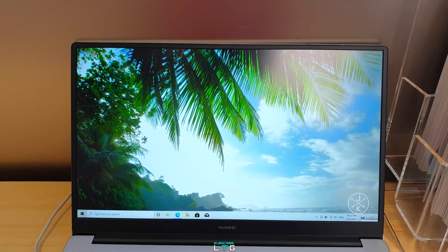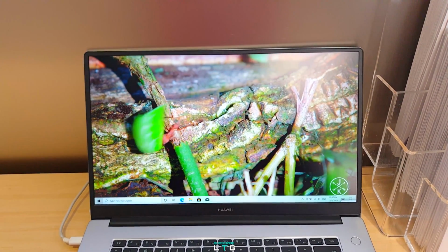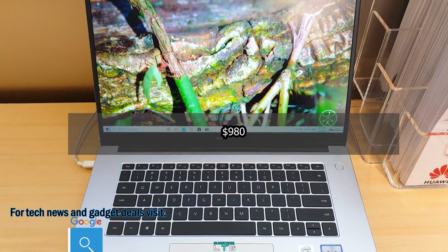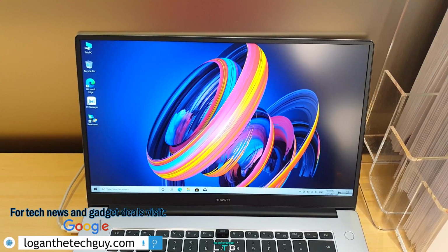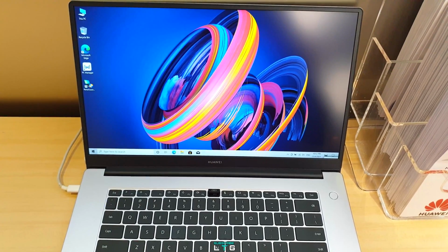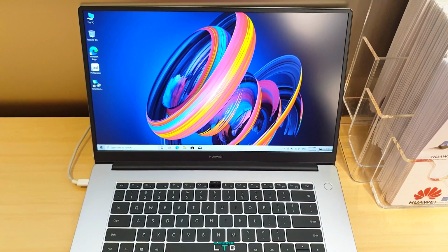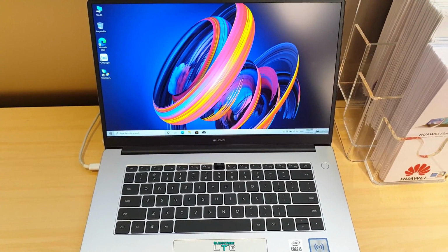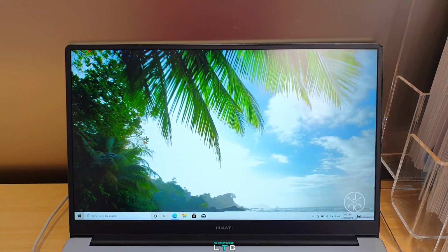As always in all the videos, let's start with the price standpoint. The 2021 version of the Huawei MateBook D15 comes at approximately $980 for the i7 models. With that price point, it comes with a 15.6-inch display, which is top-notch and befitting of the price, with a full HD IPS panel. The laptop also has a screen-to-body ratio of 87%, which is pretty good. The screen comes with a 16:9 aspect ratio and a resolution of 1920 by 1080p.